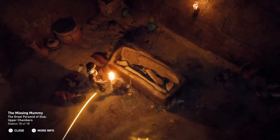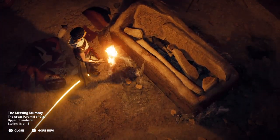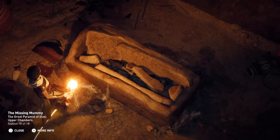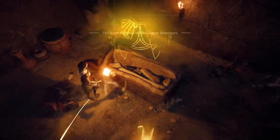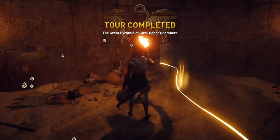Khufu's mummy was never found. It is hoped that as of yet undiscovered hidden rooms and shafts of the pyramid may provide an answer as to its location. Tour completed.